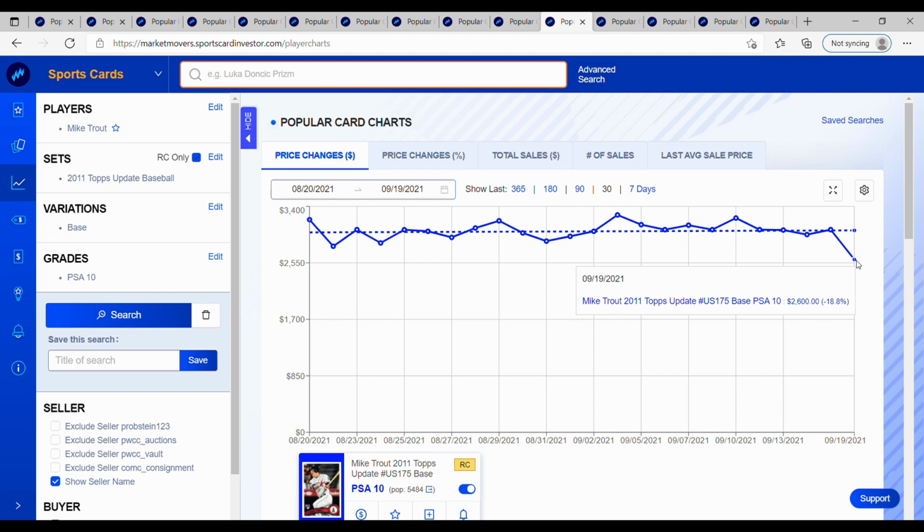Mike Trout, as a lot of you guys and gals know, has been battling a calf injury for most of the year, so he's been sidelined, unfortunately, and this card is currently down about 19%, most likely due to that injury, and the Angels do not have a chance to make the playoffs this year.